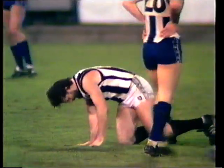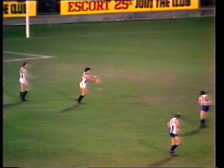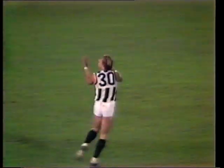There's Morris down on the ground. I don't want to lose him now because he's been a real star. The ball out wide to Moore on his own.